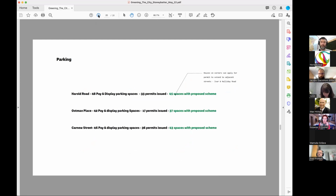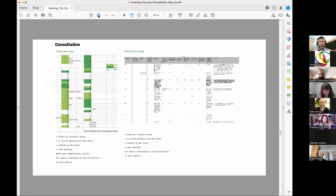I think on Harold Road, we did up to 50 different iterations of the plan, but that was all working closely with this working group of residents. I'm sorry, I know I'm probably going over time. So this is just some surveys that local residents had done on our behalf. Who wanted trees, who didn't, what their concerns were, what their feelings were about the project.